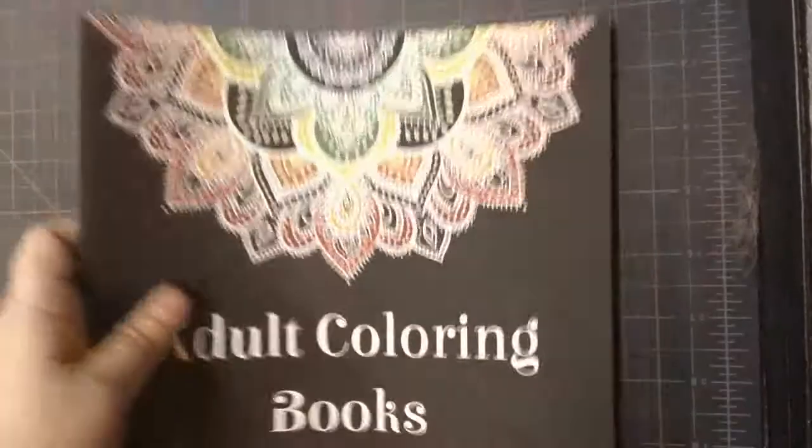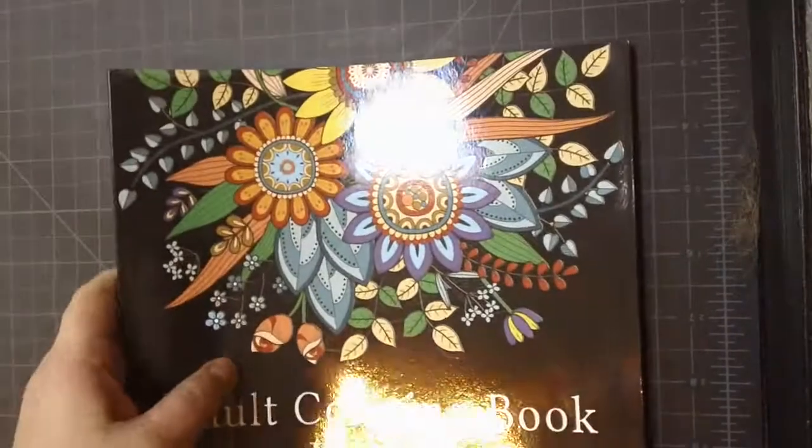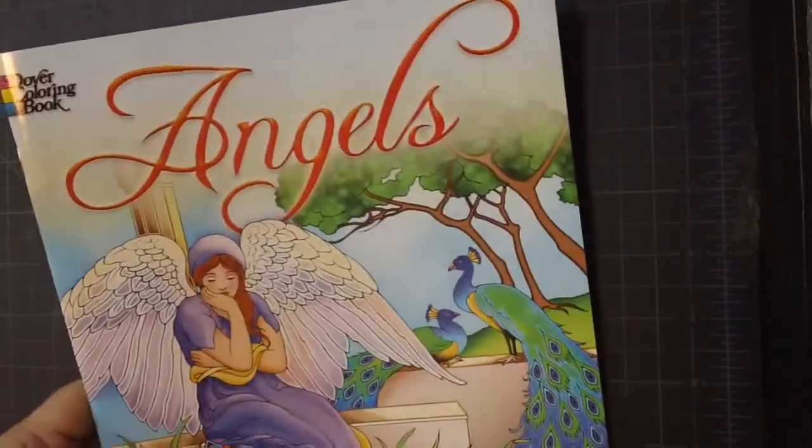Next we have Adult Coloring Book. This is the coloring book for adults, henna-inspired flowers, animals, and paisley patterns. Adult coloring designs, and I think this has more mandalas and stuff in it, single-sided pages like that. This one is Goddesses. Next is Angels. Very cute.